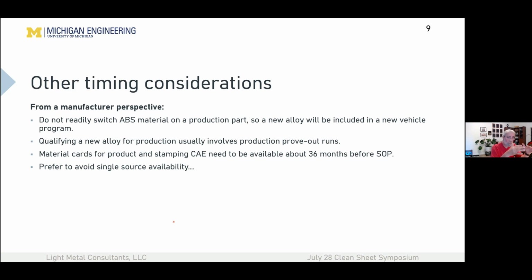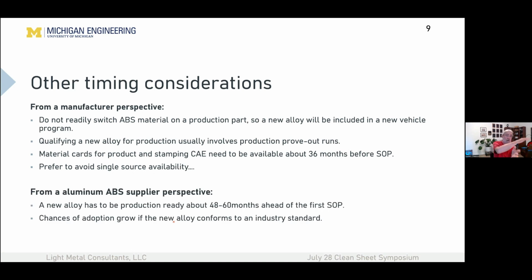And if you have worked with us car manufacturers, you normally know that we do not like to have single source available for any given material, so to avoid that situation. Which, if I turn the ship around and look at the problem now from the supplier point of view, is that basically an alloy, from their point of view, has to be production ready from their facility between 48 or 60 months ahead of the start of production. And the chances of adoption of this alloy will grow if the new alloy conforms to an industry standard, right? If you have just one customer, the customer may decide, it's interesting, but I don't want it. But if you fulfill an industry standard, you immediately expand your available market.